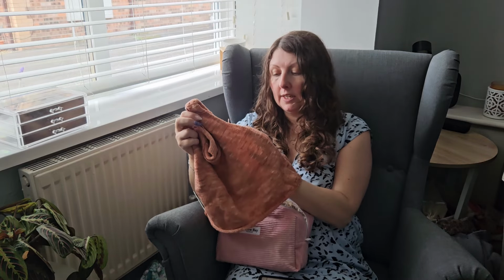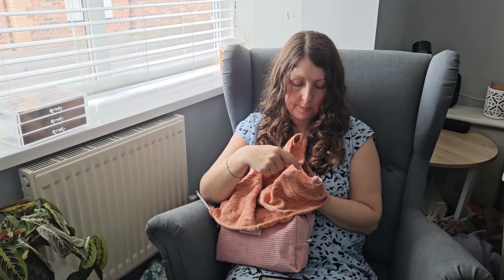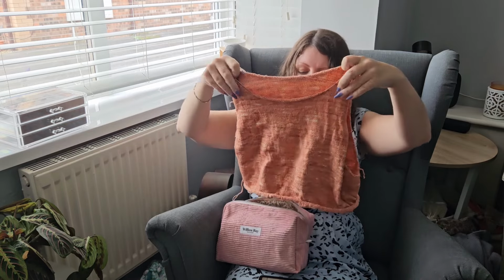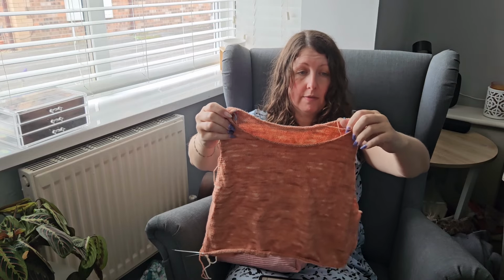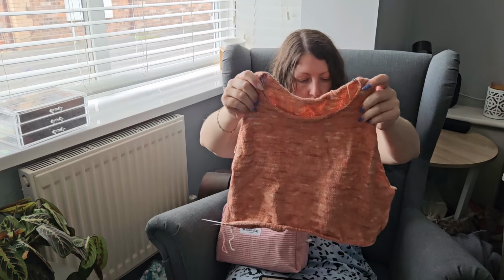I really, really do like the way that Lily's patterns do the increases on this construction. She does them with knit front and back, but for some reason, I just really like the way it looks along the armhole edge with that. It looks very, very neat. I like the construction of her patterns anyway. They're very good. And yeah, I really do want to get this finished.